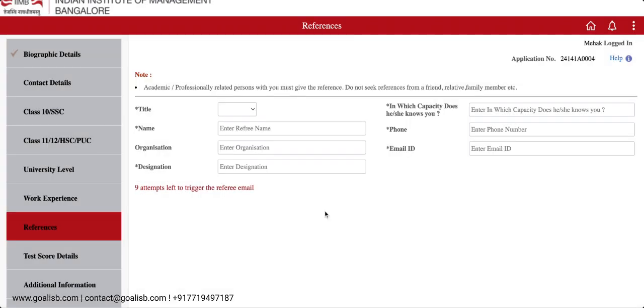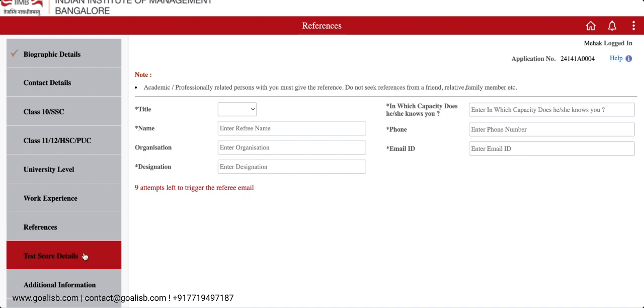Point to note over here is that you can delete the referee details if you want, but you can delete it a maximum of 10 times. I had added one detail over here and I deleted it. So now it tells me that I have only 9 attempts left to trigger the referee email. So when you are planning your referees, please talk to them first and then add them over here, because you might not have a lot of options to go back and forth on adding and deleting them.